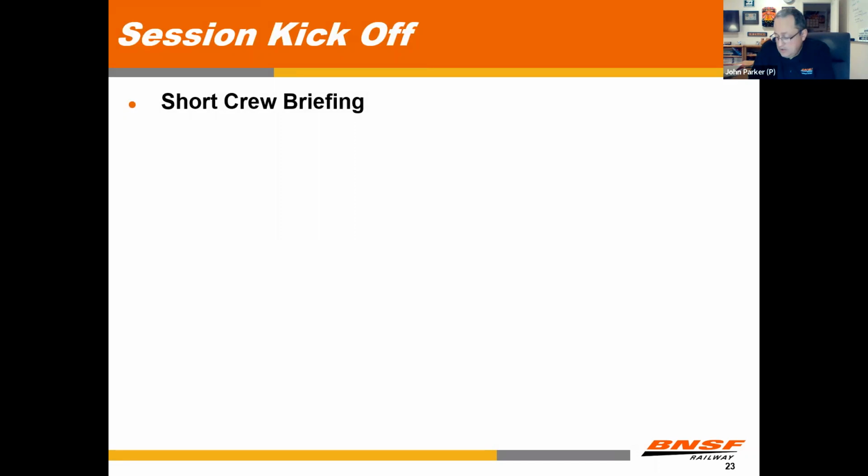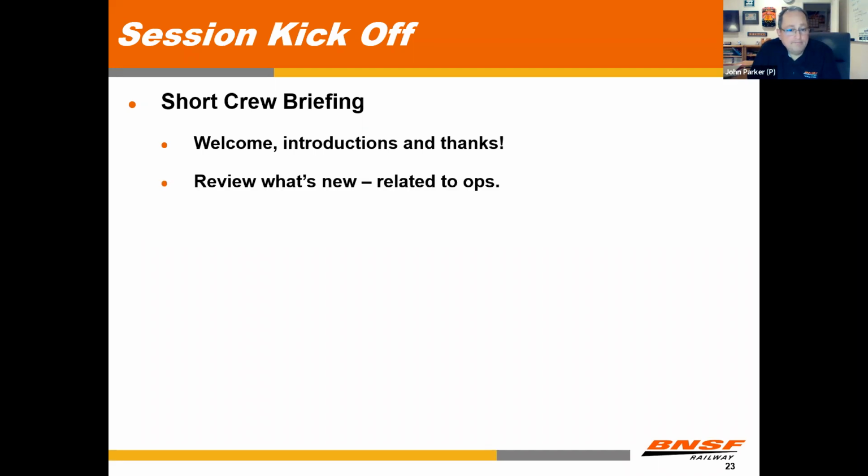I do have a short crew briefing. I keep it very short. I welcome everybody, introduce new operators or guests, and I always make sure to thank people that bring drinks or food or snacks. Most people do that, so I know everybody appreciates that. I typically review what's new related to operations on the layout. So there's new scenery, new engines, things like that. I don't talk about it, but really what's related to their operating, we discuss.